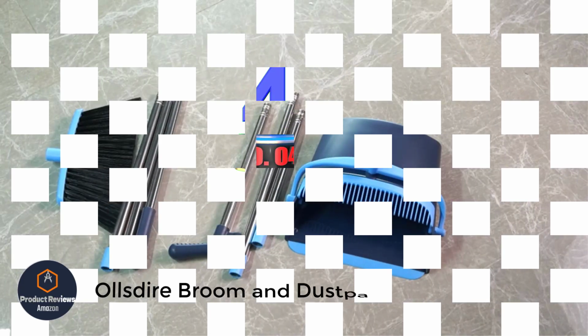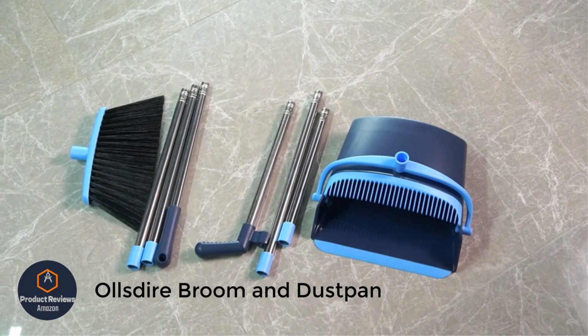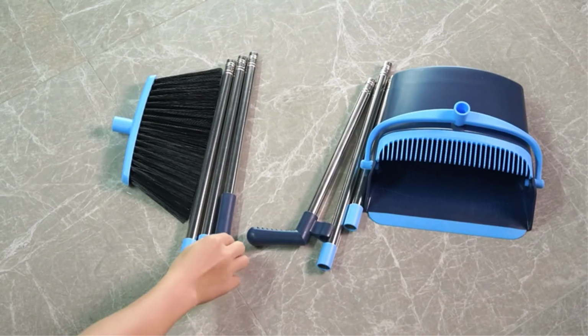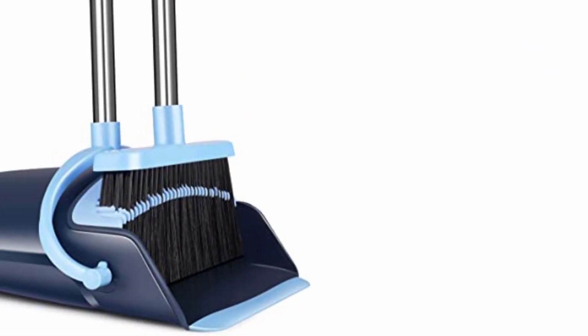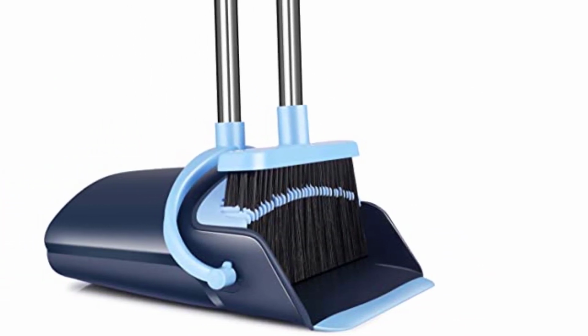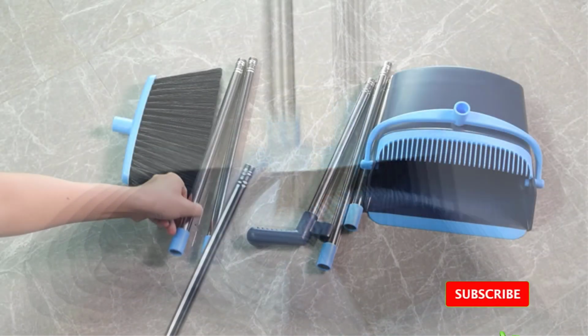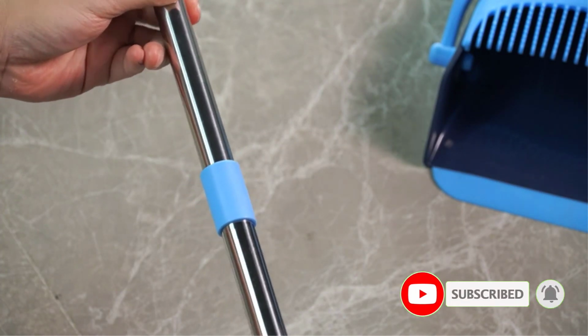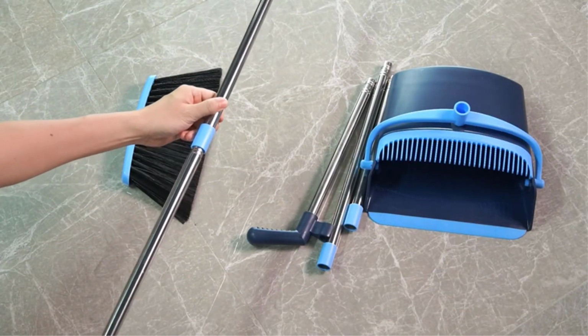Number 4. Ollsdire Broom and Dustpan. The common struggle with bristles that are too soft is upwarp, meaning they bend too much when sweeping, sometimes shooting dust into the air. This broom has high quality bristles that are flagged but stiff. The flagged ends pick up dust with ease while being gentle on sensitive floors. The brushes are dense, making sweeping a lot easier. When you're done, the rubber lip dustpan is on hand to pick everything up.